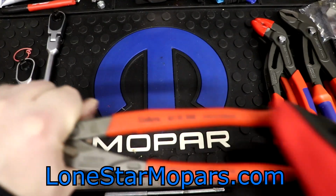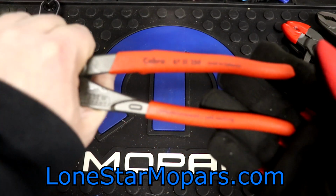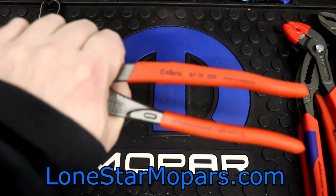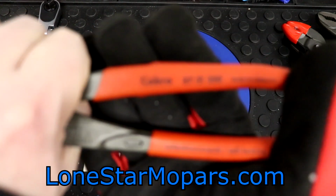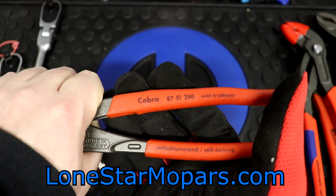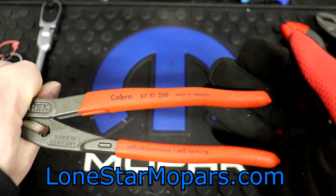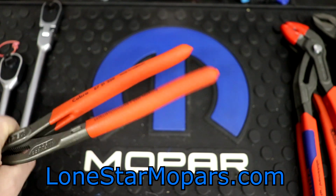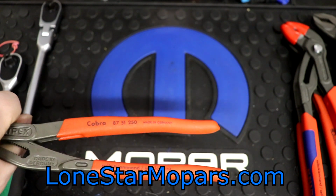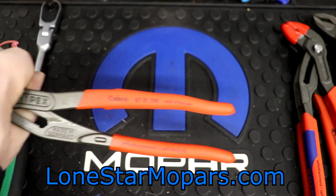So, not holding the pliers like this for any particular reason at all. The camera just took a spin there on the tripod. But, again, not holding the pliers like this for any real reason, aside from just wanting to highlight the handle, right? So, there you can see Cobra 8751-250, made in Germany. We also got made in Germany there, the Knipex logo. This is not their red and blue padded handle, but it's textured. Some people prefer it, some people don't. What I want to highlight, though, is what's special.